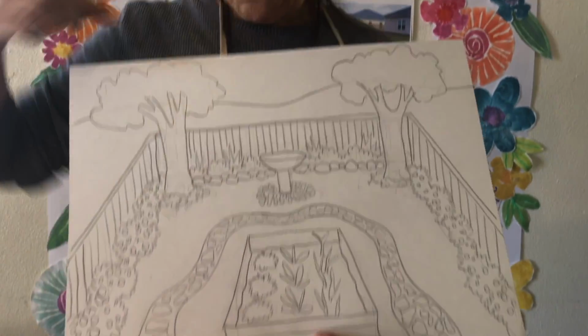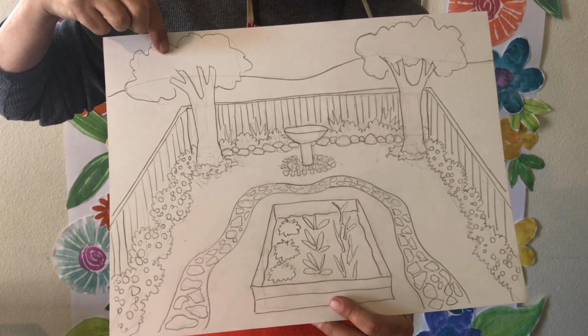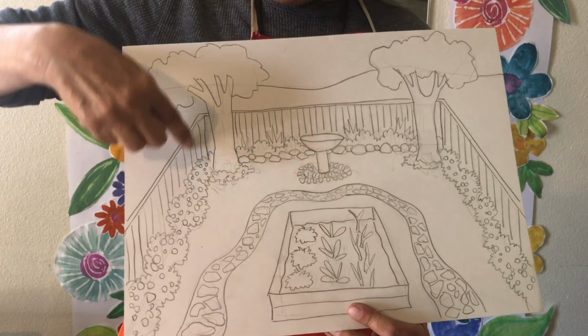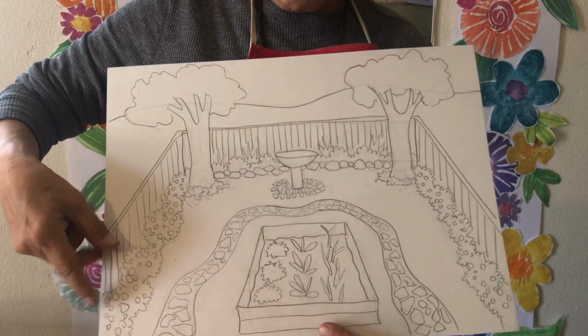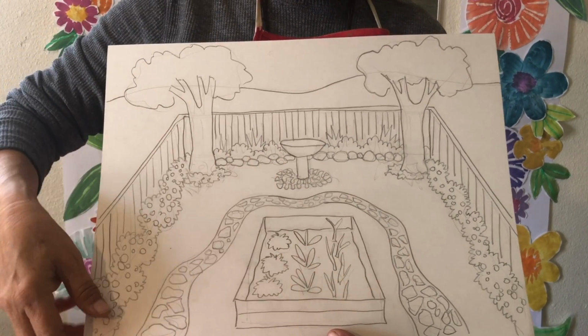Now, I have two big trees that I put in the corner. Trees are important for shade, but they come in all different kinds of sizes. You could put a pine tree in there if you'd like. I have my fence that goes around. And this is a trapezoid. I'm going to show you, trapezoids are very useful in drawing. My vegetable box is a trapezoid.